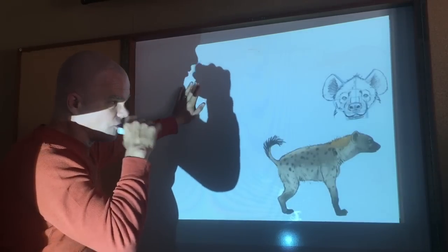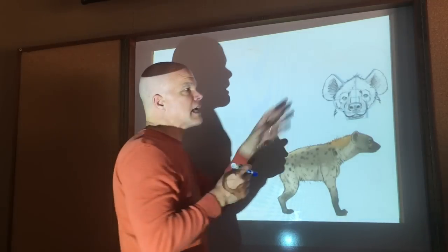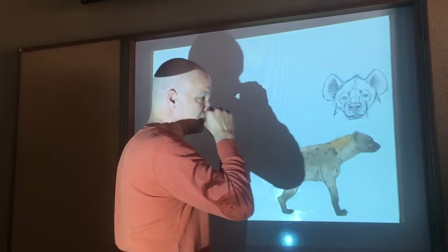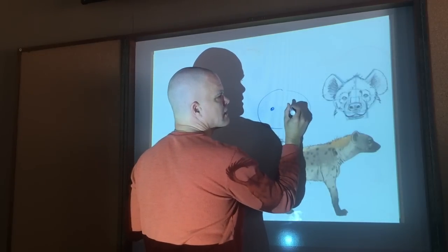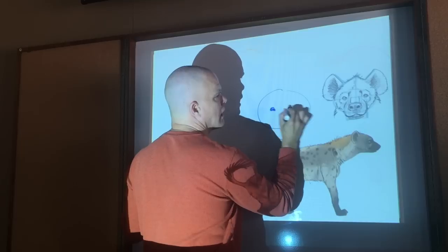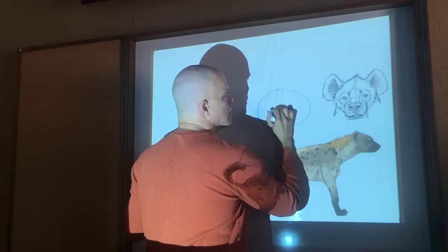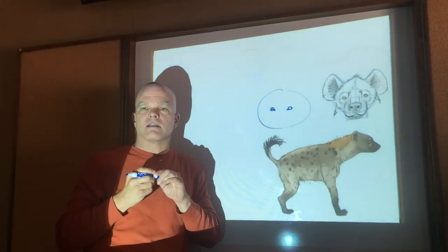To make your animal faces look better, a very important part is how the eyes fit into the head. What people will tend to do is, if here's my head, they'll get these eyes just sort of floating out there, or sometimes they've got little lines coming towards the inside corner. But you'll have these eyes that feel like they're just floating in space in the head.